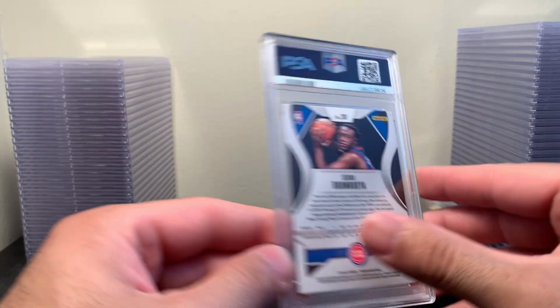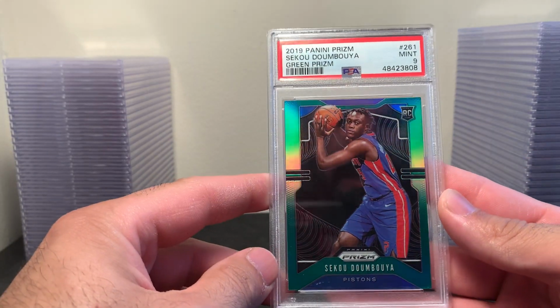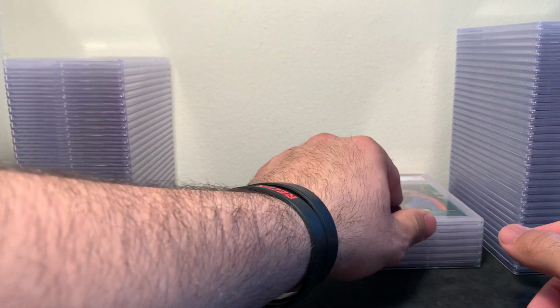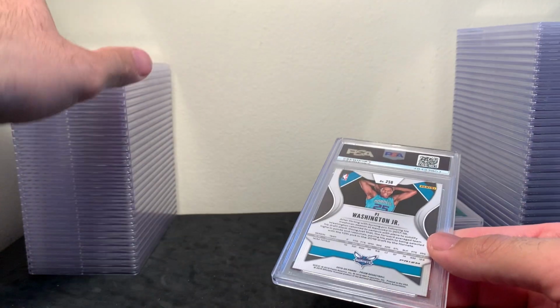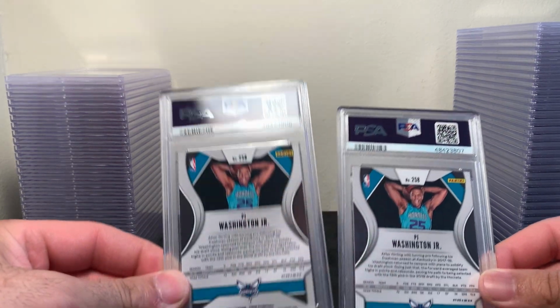Sekou Doumbouya, I'm not sure what this is. Is this like a base card? Oh, no, this says Prism. It's a green 9. So, again, I didn't do too hot with Sekou. Most of his cards I got 9s on. These two I did look at. These are the only two cards I took a peek at, because these got 8s.